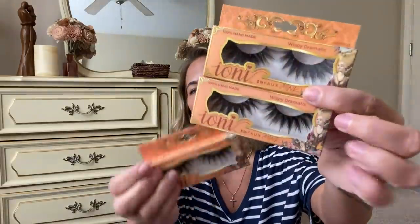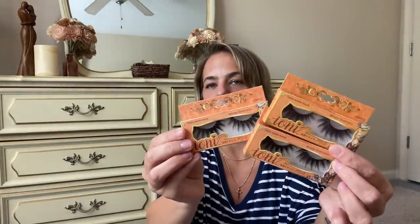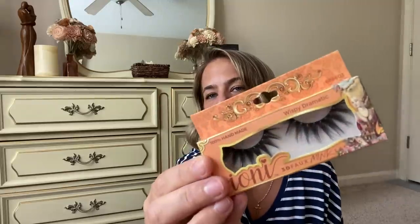I got Kaya Moore lashes, and I went several times to different stores and got her. These are so dramatic and so pretty. Look at these lashes. She loves this exact one right here. They're so pretty and they look natural but dramatic.